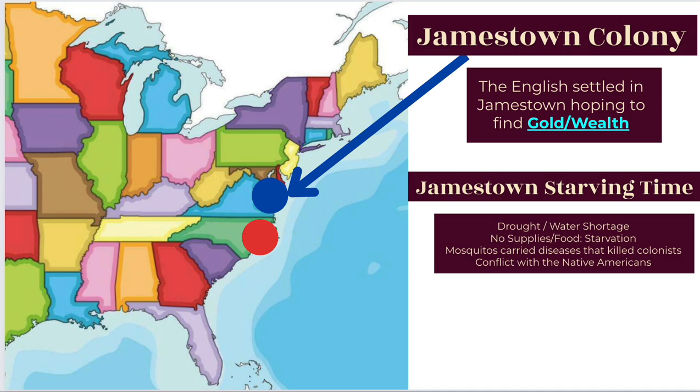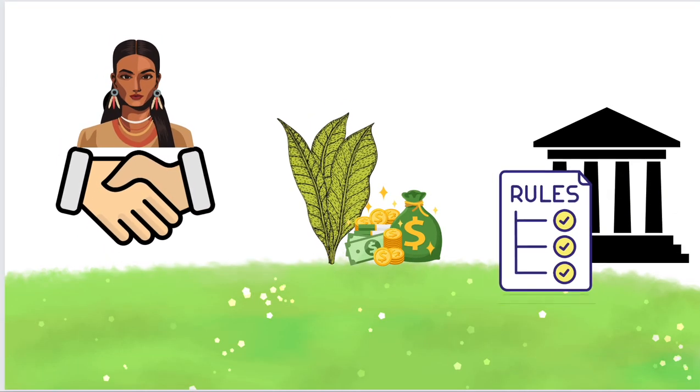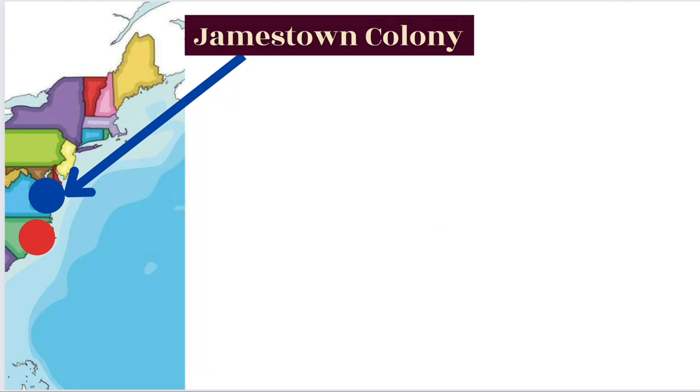Jamestown will enter into what's called the starving time. Water shortage, starvation, lack of supplies, conflict, diseases, and it will take a few really important things to save that colony. We have a fixed relationship with the Native Americans. This is actually what the story of Pocahontas is based off of. Pocahontas was a real person. She was the daughter of Chief Powhatan, who was the nearby Native American chief, and the fact that they were able to fix a relationship between the Powhatan tribe and Jamestown does save them.